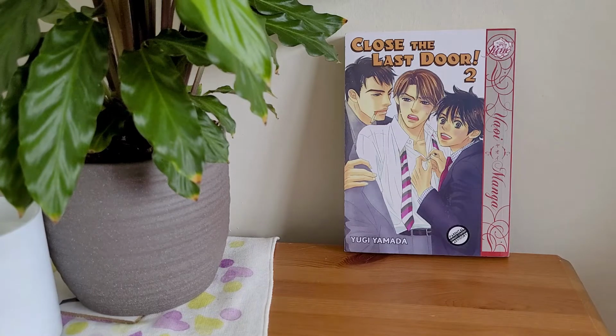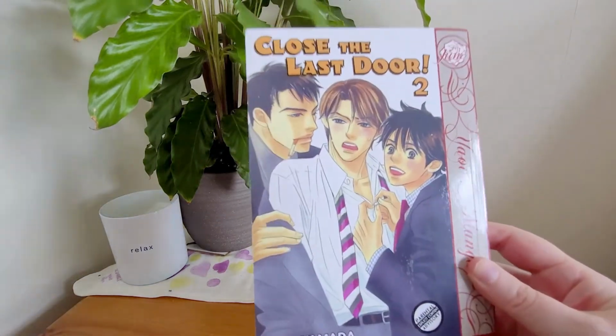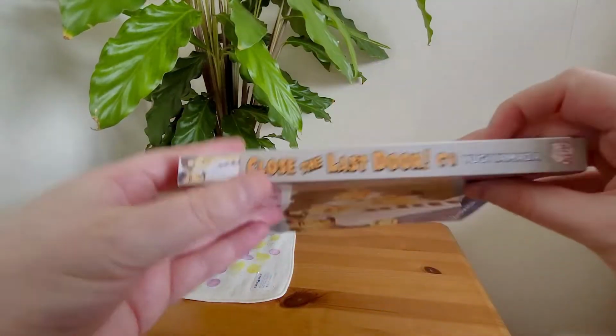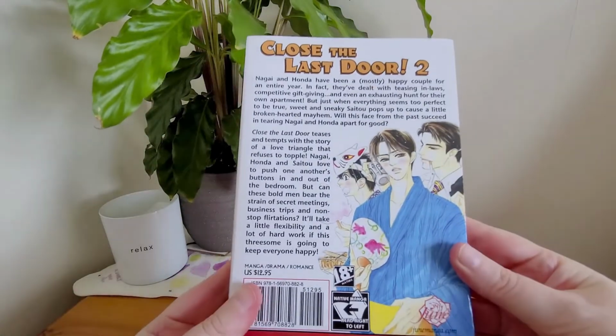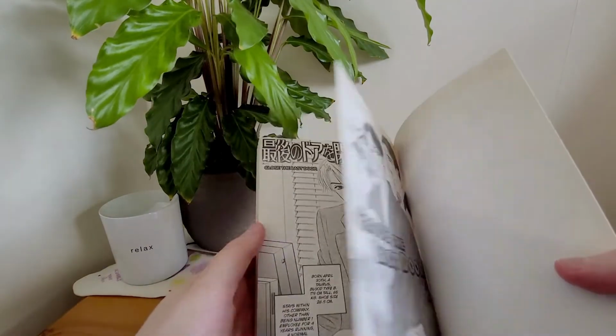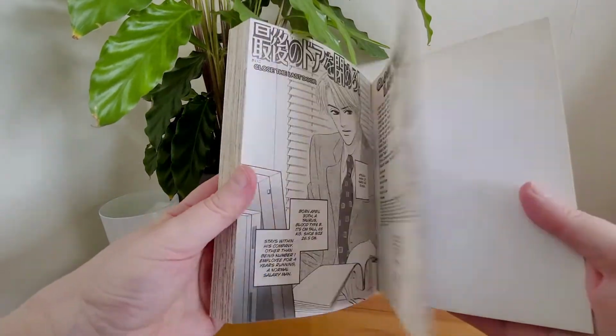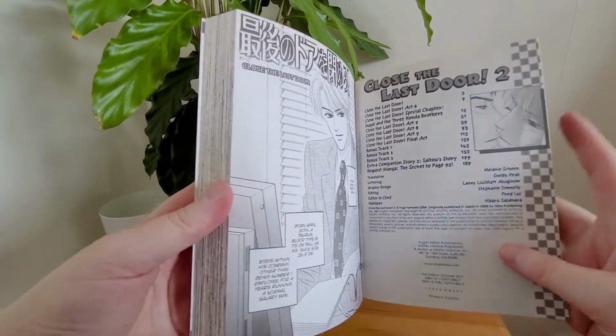But Yamada Yugi, I have an absolute love for. I'm able to talk to her over Twitter. She said thanks for buying my stuff, and I was like, yes, thank you. That's cool, girl. I love this so much. I knew I had to read it to be able to enjoy it.